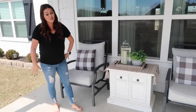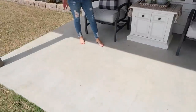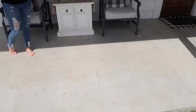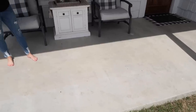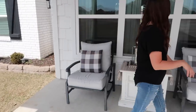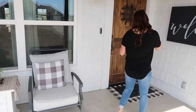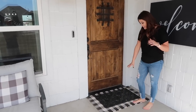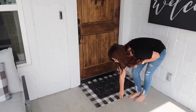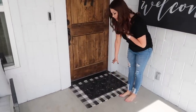We did used to have the rug out here. You guys saw it in the last video. We've had it out here for a while, but the last rain just took it out. It got so muddy and it was white. So I went ahead and decided to get rid of it, but I would like to get a new rug out here one day. We just haven't found one yet. And then over here, we have this mat, it's from Ross, and then this white and black one is from Hobby Lobby. I love the double layering.